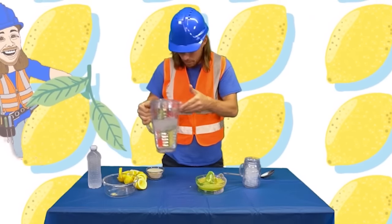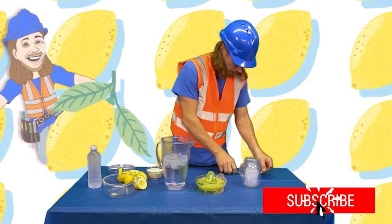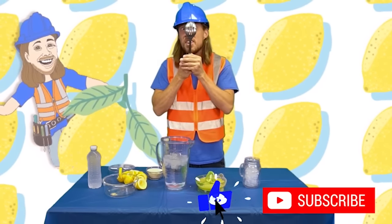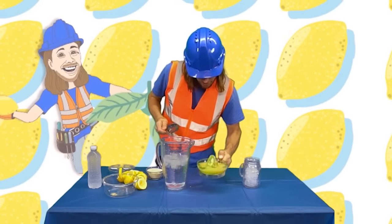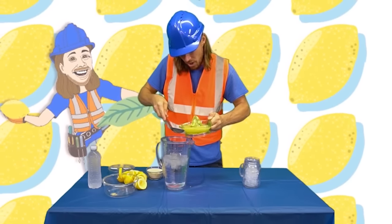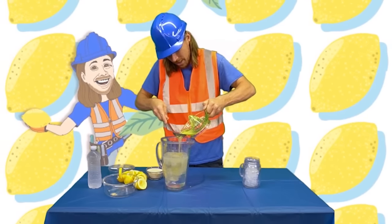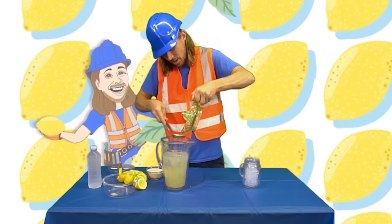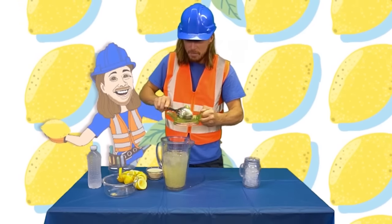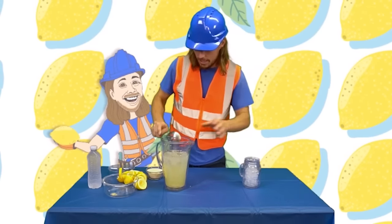All right, so we got a pitcher of water here. Let's take off our lid. All right, special spoon here with all these little holes in there. Those are pretty cool. All right, so we're gonna use our spoon to see if we can drain all of those seeds out of there. Pour it in our water there. Oh yeah, there it is. All right, got it out. Put that back in there. All right, get that out of the way there.